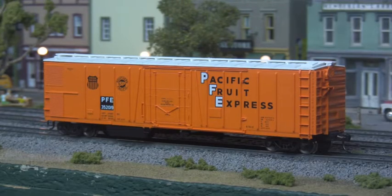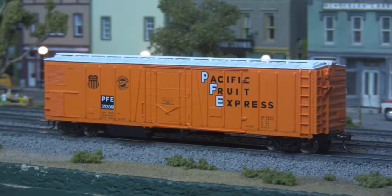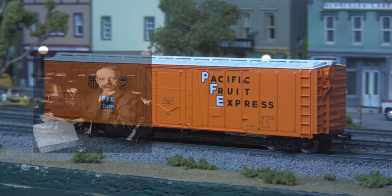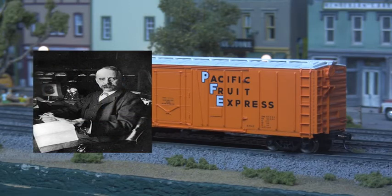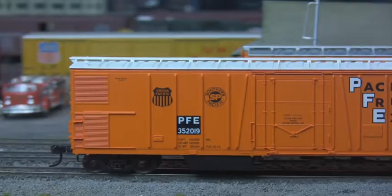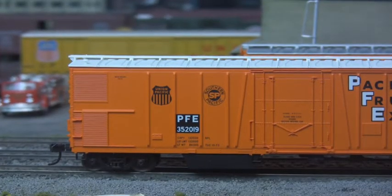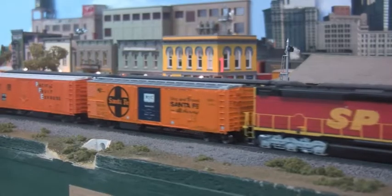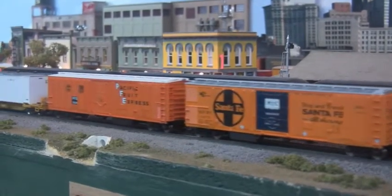There's even cars of the famous Pacific Fruit Express, an artifact of the Harriman era when Southern Pacific and Union Pacific were jointly controlled by the industrial tycoon Edward Henry Harriman, a conglomerate that was deemed a monopoly and broken up by federal regulators in 1913, then allowed to be remerged in 1996 because reasons. Coincidentally, reasons is apparently the new term for lobbyists.